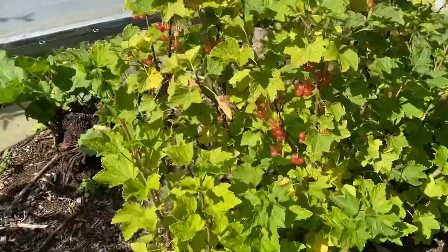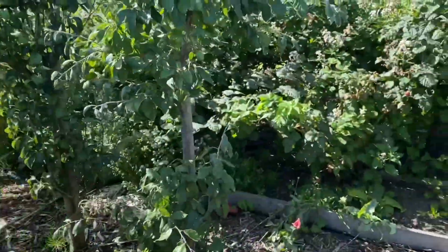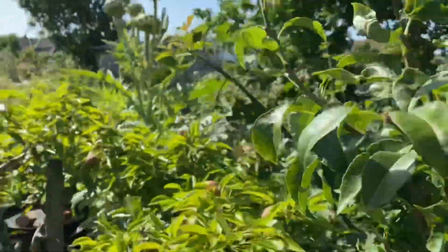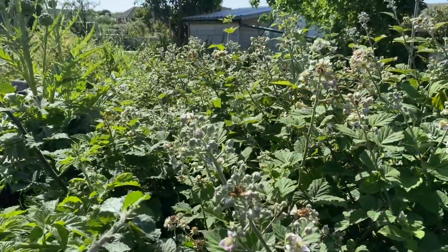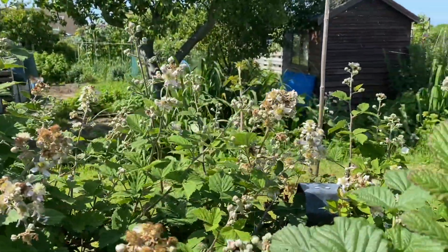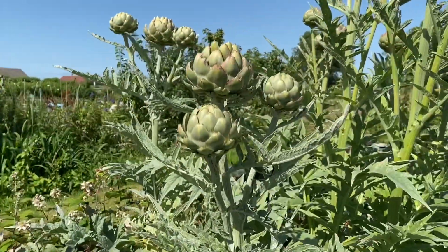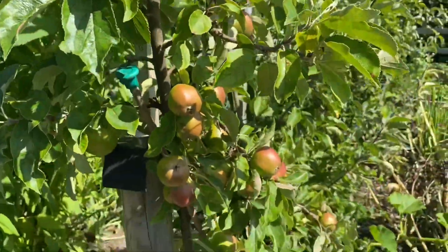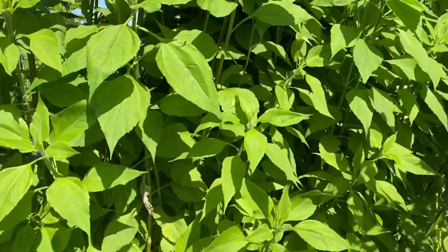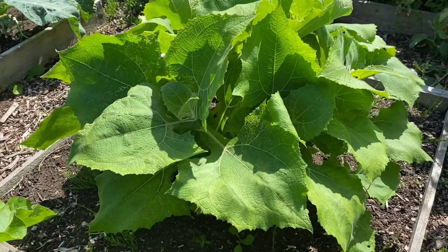Red gooseberries, pink currants, red currants, plums, pear, no pears on it this year for some reason. More pears here, more asparagus. All this back border are a wide variety of berries, mostly blackberries, but also some tayberries and loganberries, and some artichokes, and a few apple trees, cherry tree down there, sunchokes here. These are a great winter crop of tubers. First year we've got a yacon, which is growing quite nicely.